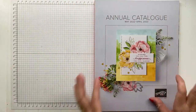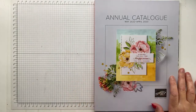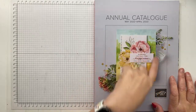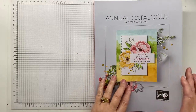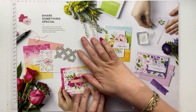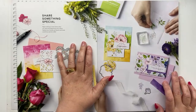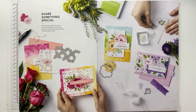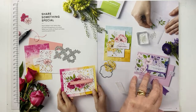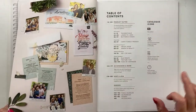Fantastic. So we're going to start with the gorgeous cover. Would you believe there's only two bits of stamping on this gorgeous cover, and all these products are from the same suite, and we're going to have to wait about 100 pages to see it. So let's get in. This is showing the same suite, and the whole suite is called Hues of Happiness. It has this gorgeous rainbow, as you can see across the page, and it is dies, stamps, and designer series paper. And the first time I saw it, I was in love, absolute love.